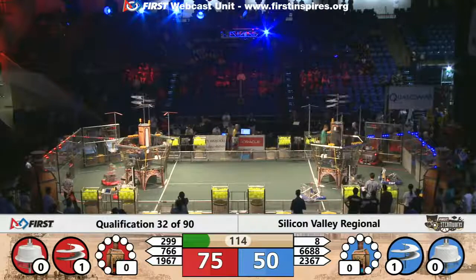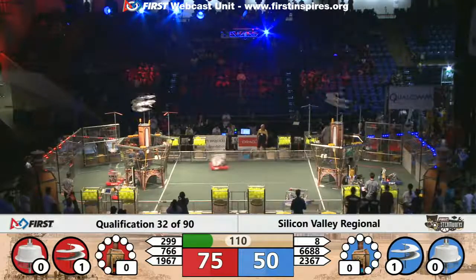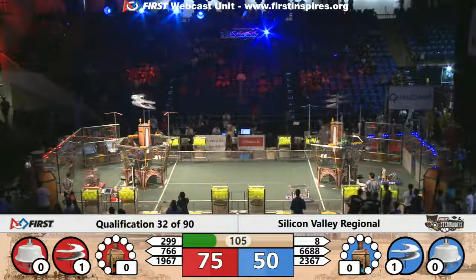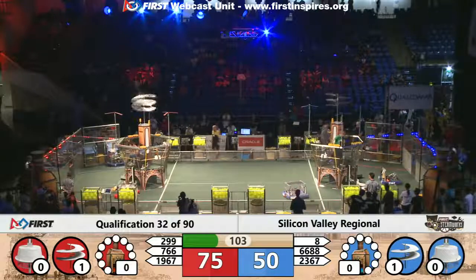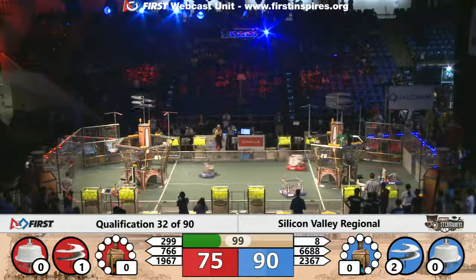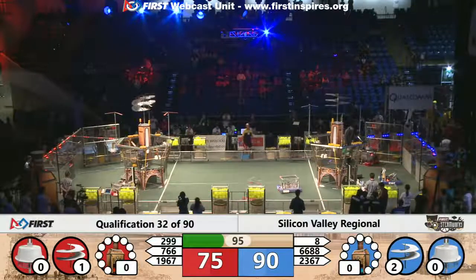Over on the red, looks like the Jenksers have a gear in their machine, looking to line up on that gear lift. They've got it in line. It's delivered, and those pilots are pulling it aboard over on the Blue Alliance. They've got their second rotor spinning already. So the Blue Alliance takes the lead with 90 points and two rotors operational on that airship.